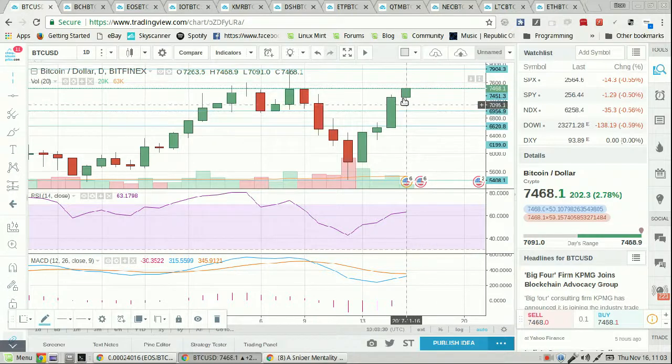So if you see another big green candle day tomorrow or today, no, tomorrow, most likely this used to be a resistance level at 7,400. And you can see that there was some price above it, but largely this resistance line of 7,400 was keeping the price down. If it breaks through this, then this becomes a new support level, then we're into a new market.